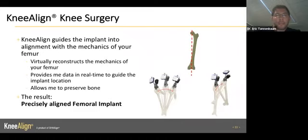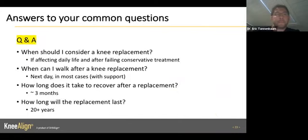It works similarly in the knee. Again, it virtually reconstructs the mechanics of the femur. And so you can see, again, the goal is to have the red line that you see drawn from the center of the hip through the center of the knee. And this allows you to preserve the bone and to make the cuts more precisely, rather than some of the other ways that you can do these replacements.